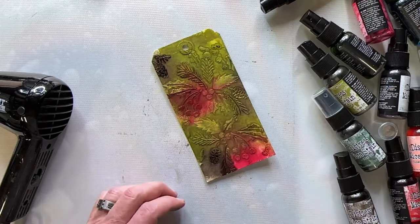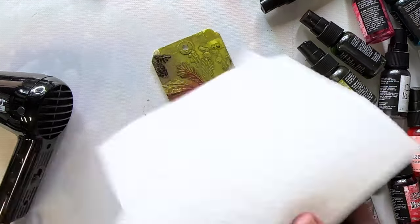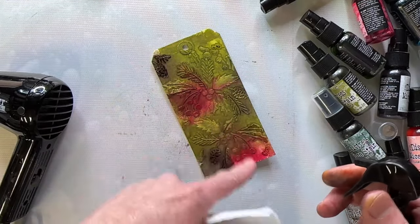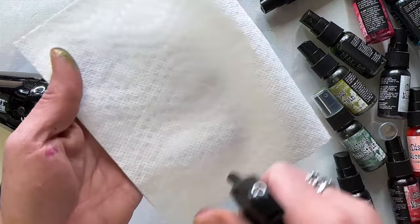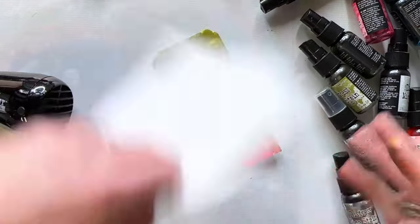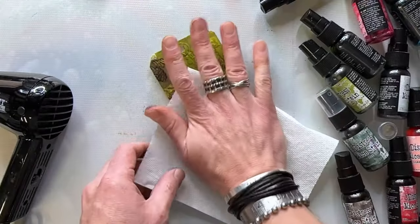And that is to either spray this with water, or you can spray a paper towel with water, however you want to create with this. But the water is gonna re-wet this ink, okay? So let's just start with a damp paper towel, just so you can see what I mean. If I have water on a paper towel and I place it over the design and I lift, it's gonna start lifting off the ink from that paste, okay?